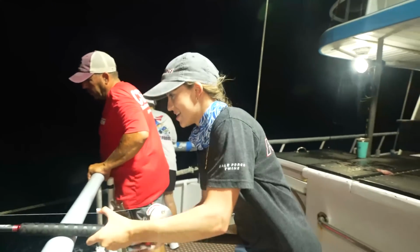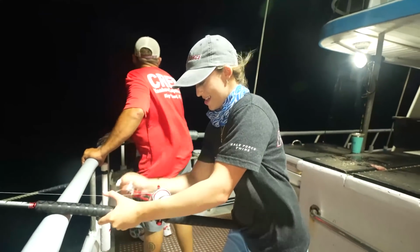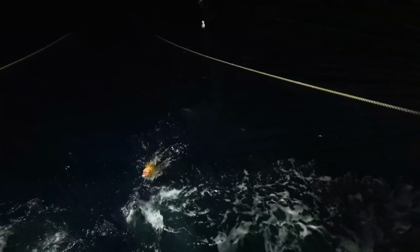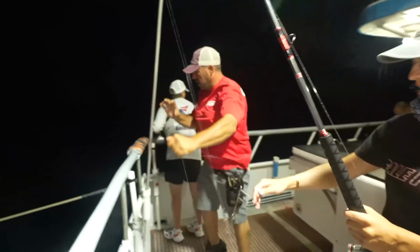All right, there we go, making progress. Almost there. It's a mutton! Oh no, it's a grouper! Red grouper. Red grouper! Yeah! Yes! First.